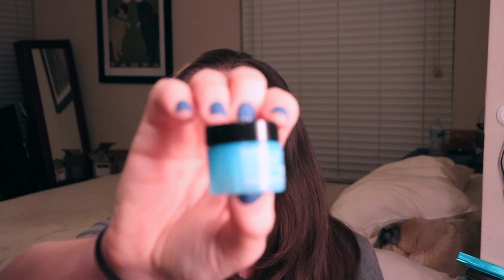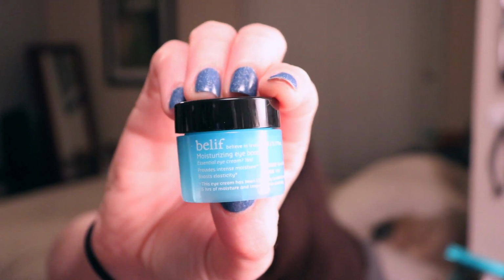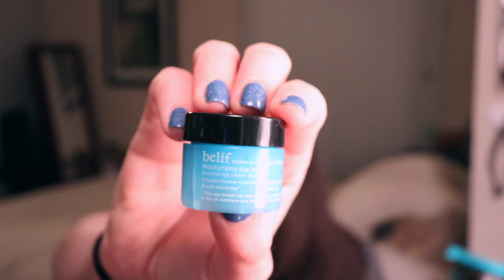Next up, we have the Belief Moisturizing Eye Balm. I do like a lot of products from Belief, but I have not tried this particular one. It has the nice kind of Belief smell, very organic, looks like it's just a white eye cream. So it's in a really tiny little jar, but that's what it looks like. I definitely will use that. I've actually been on the hunt for some good under eye creams, so if you guys have any recommendations, leave them in the comments below.